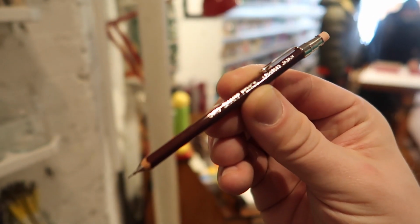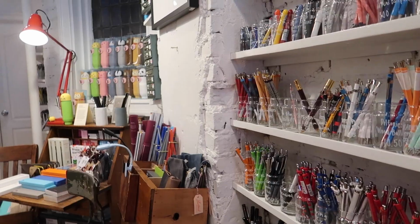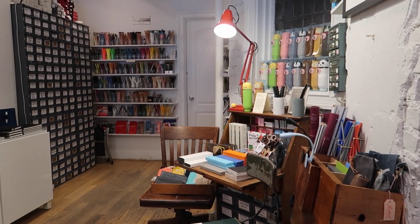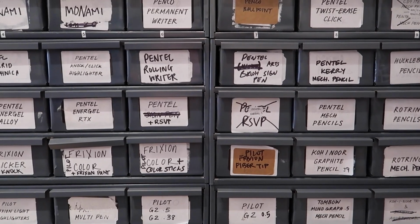I feel like this would be an excellent local stationery store if you lived in the area. They've got a huge selection and it's a really nice place to shop. And thus concludes my Lower East Side New York stationery adventures.